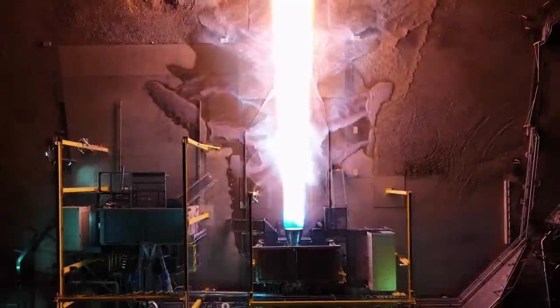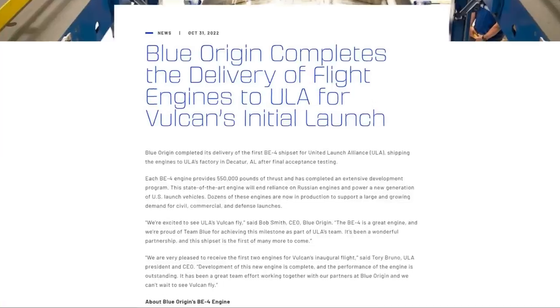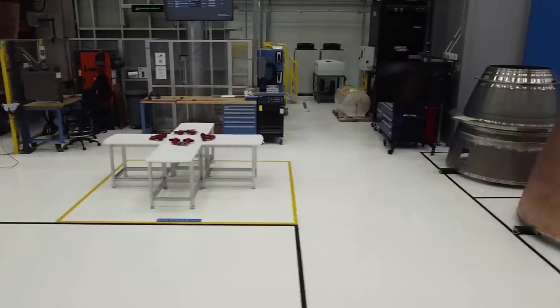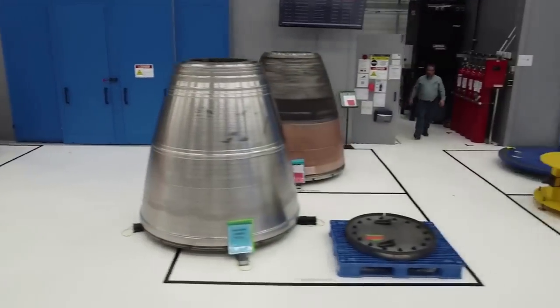In recent months, Blue Origin has been ramping up this next-generation engine's production by quite a bit. In October of last year, we first got a hint at this when the company said in a report that dozens of these engines are now in production to support a large and growing demand for civil, commercial, and defense launches. Most recently in April, they released footage inside the Region Nozzle Room in the Huntsville Engines Factory.